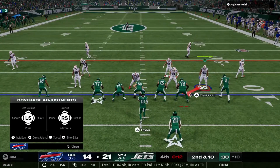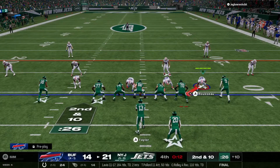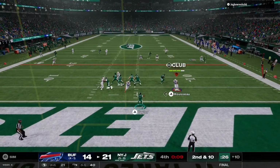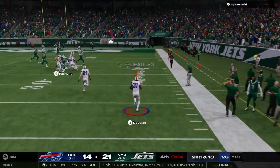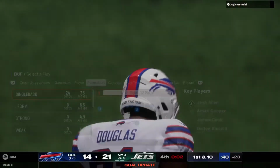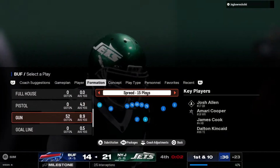So after the incompletion, here comes the second down call. Here he is to throw. He's trying to go deep again. Wow, still throwing, and this is intercepted. Rasul Douglas picks it off. And the Bills get it back after making their 3rd first-half interception.